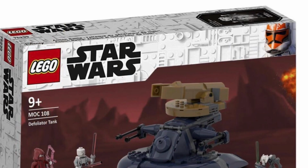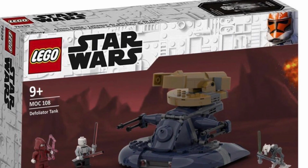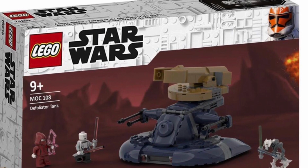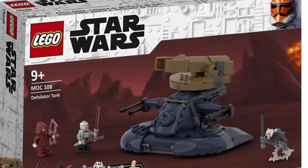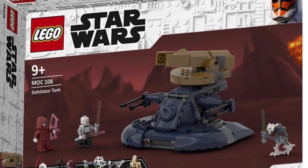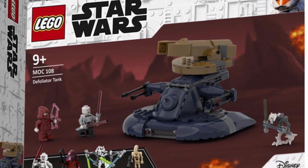Anyways guys, first up here we have the defoliator tank, obviously from the Clone Wars TV show. A lot of things you can do here. First of all, we did get the AAT in the summer, but this is obviously a modified AAT. It's a little bit different. It has kind of the same base model, but the big cannon on top is kind of different, really.